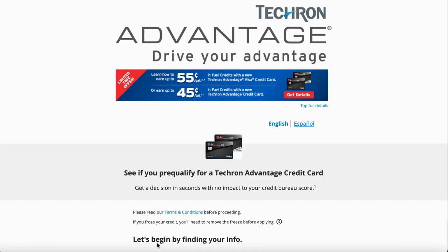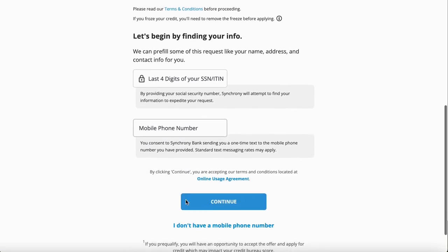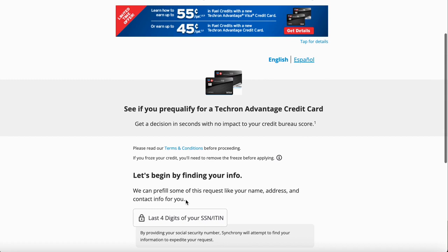You want to hit this, very easy. As you see the Synchrony logo, go right down here, put in the last 4 digits of your social. They got to verify who you are. Put in your phone number. They will send you a link to your phone, and then you can move forward with the pre-qualification. But again, once you accept that offer, you will get that hard pull.